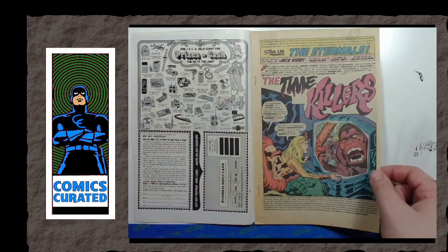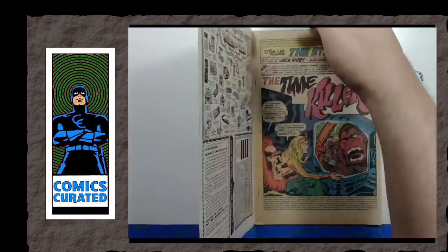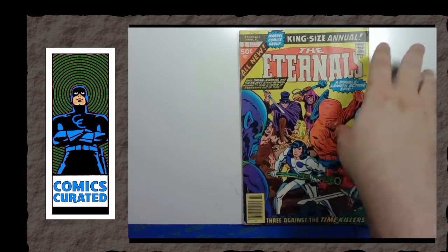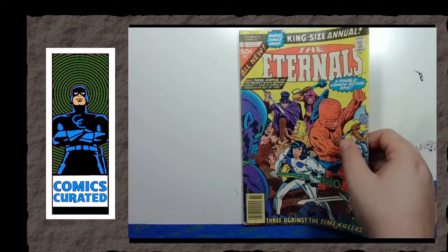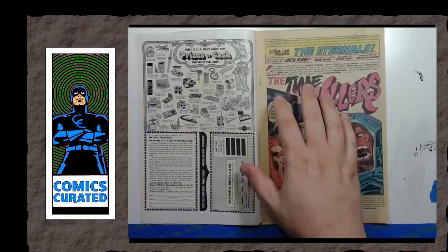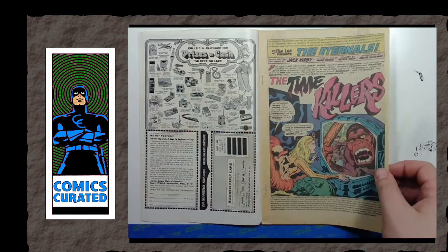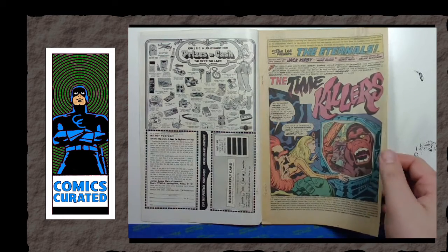He leaves DC, comes back to Marvel, and does The Eternals. This was his last, I would say, really big high concept book, which was, what if aliens had visited the Earth centuries or millennia before the modern times? We would look at them as superpowered people. And so now they're living on Earth, and it's an interesting story.